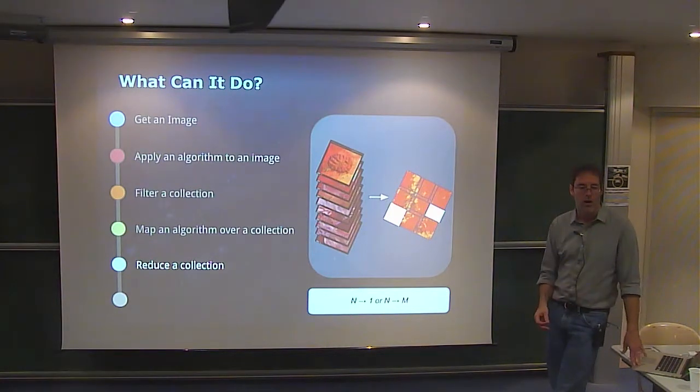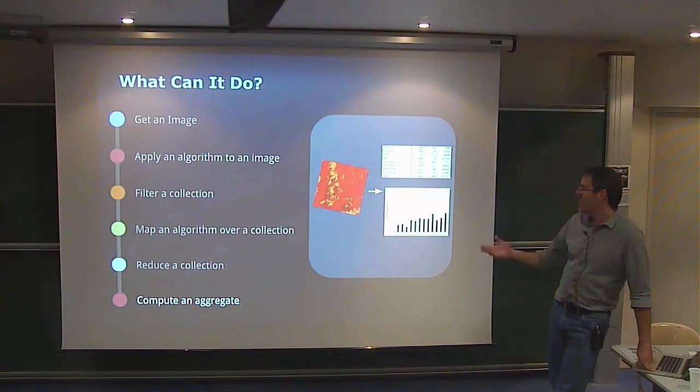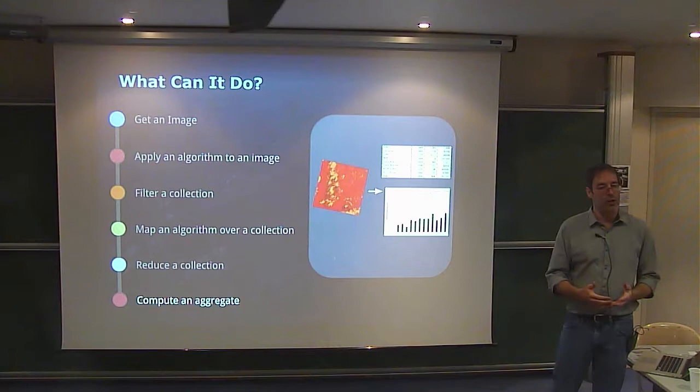And finally, we do various kinds of aggregates where you're doing something that is not so parallelizable. We find ways to make this easier, but for the most part, this is the kind of analysis where you want the mean of the entire image. There's no fast way to do that except to collect all the data, process it, and get a result.